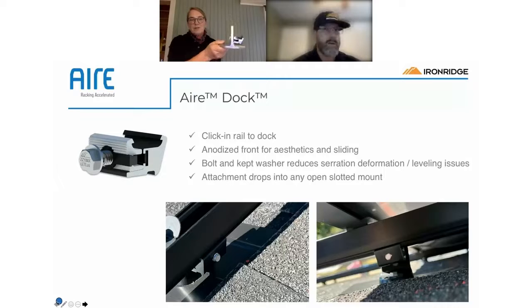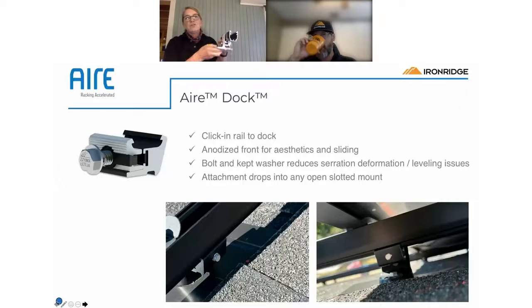Here's our dock on our new hug mount. The easy attachment of this rail eliminates the T-bolt from the rail design and replaces it with the dock, which allows more room for wires in the channel and took away the hassle that T-bolts can cause.